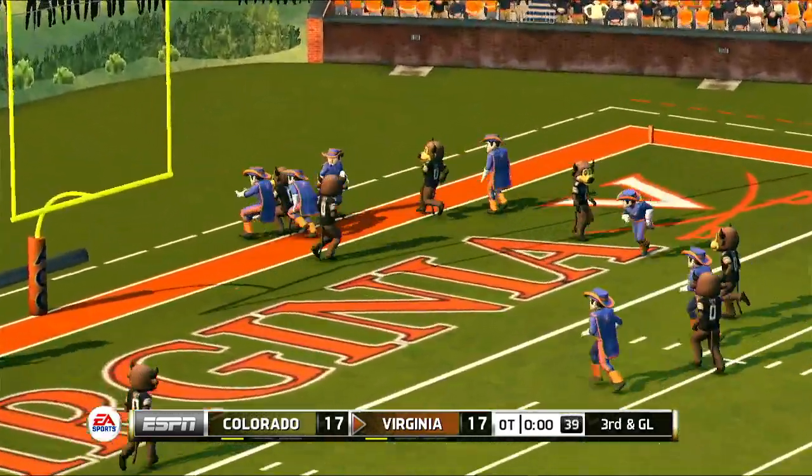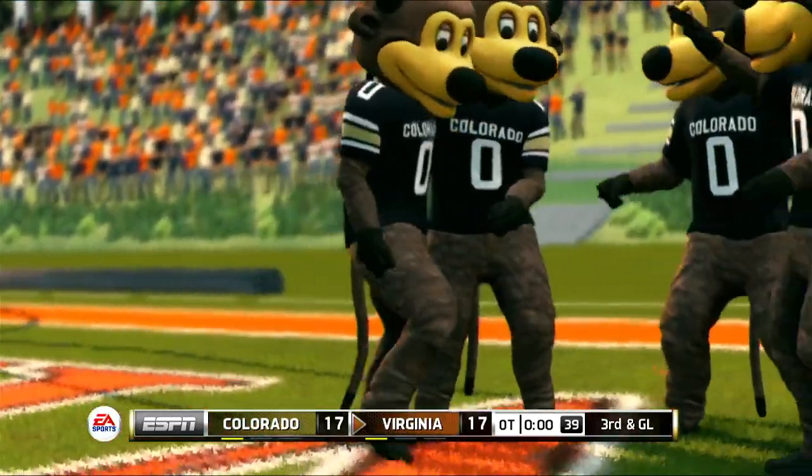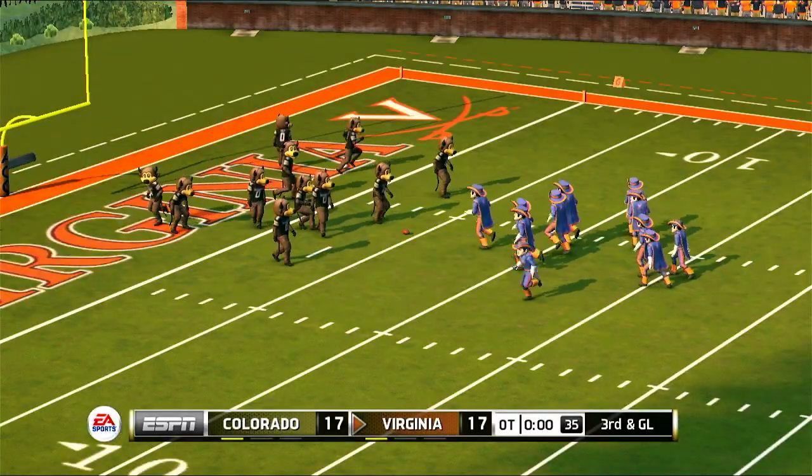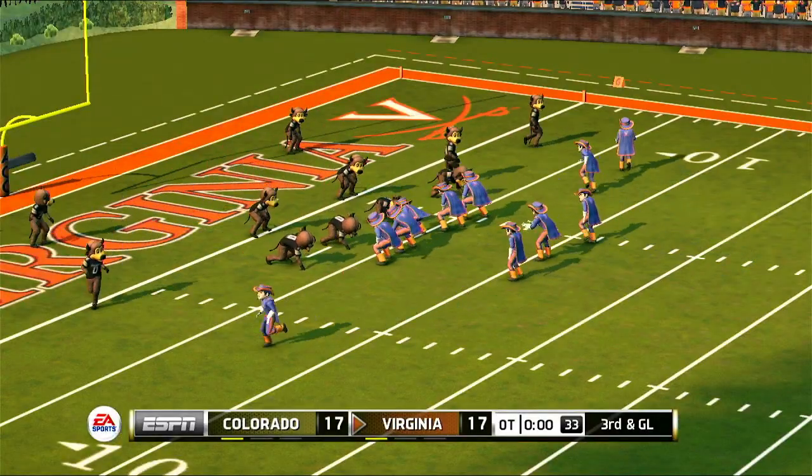He just gets rid of it. Even though they didn't sack him, the pressure was still enough to force a bad pass. If you can get in there and disrupt the pocket, then the quarterback is going to have a tougher time getting the ball to his playmakers.